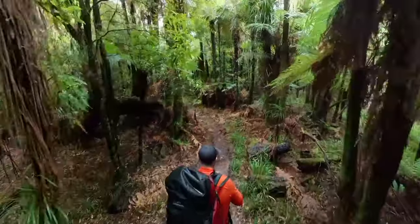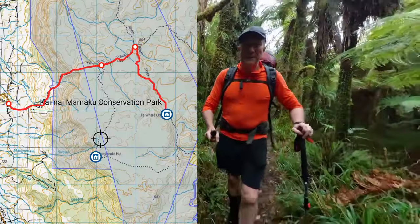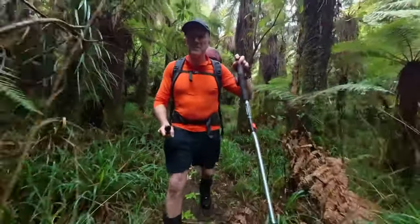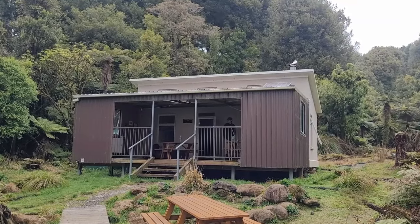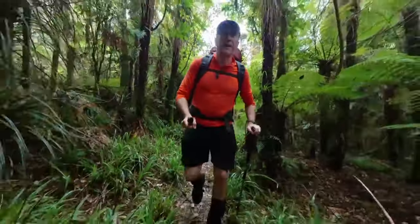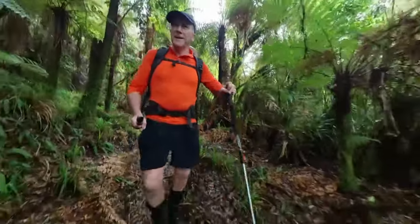So, no filming at Te Whare Okioki Hut. Quite a few people there and didn't really feel like we needed to annoy them by pulling out the camera. Lovely hut though, really, really spacious. A huge covered veranda area to sit in, probably about 10 beds in the hut. And even has electric lights, which is a little bit of a unique feature that you don't see too often in the middle of the bush.